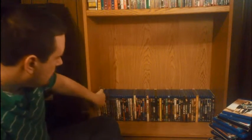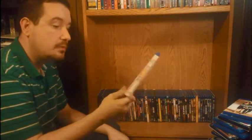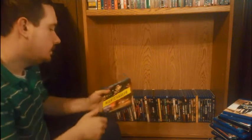So, The Avengers, Men in Black 3, and over here in the back part we have The Nice Guys, one of the best movies of the year as well. Nightcrawler, one of the best movies of 2014.